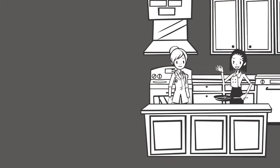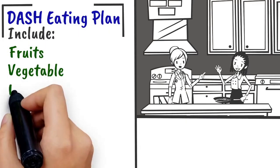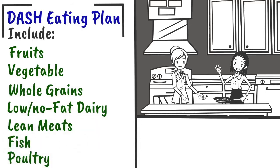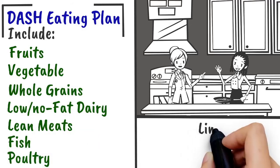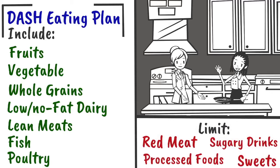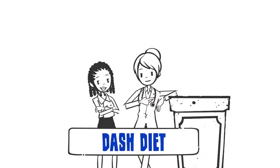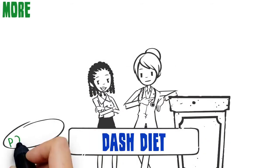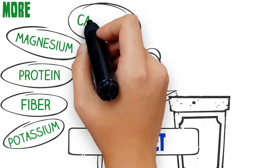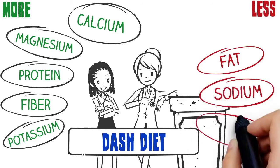The DASH eating plan includes lots of fruits and vegetables, whole grains, low or no-fat dairy, lean meats, fish, and poultry. The plan also limits red meat, sweets, sugary drinks, and processed foods. By following the DASH diet, you should expect to get more healthy nutrients like potassium, fiber, protein, magnesium, and calcium while eating less fat, sodium, and cholesterol.